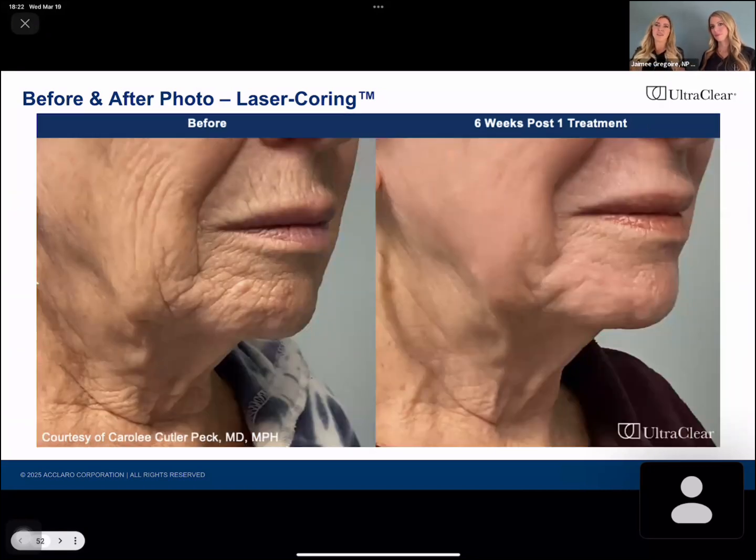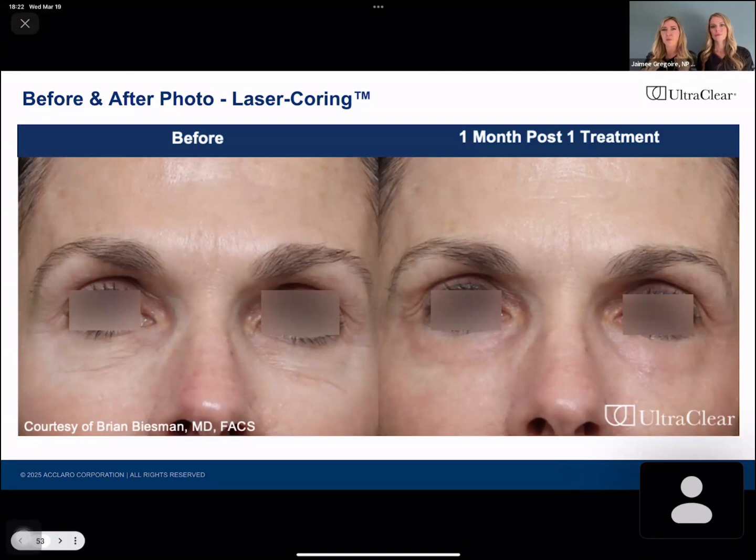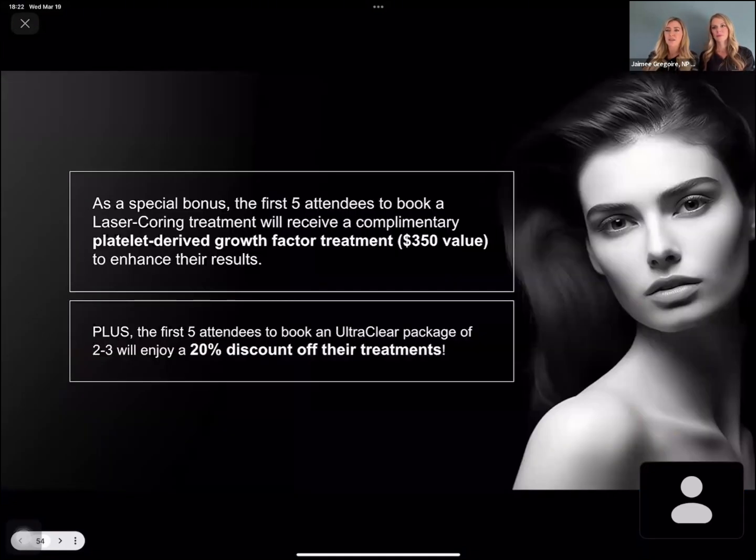Same thing here, this is the same lady too from the side. You can see all the texture of her skin, the fine lines and deep lines around her mouth, just everything about this case screams like, I want to get treated. Same thing here. This is some laser coring under the eye. Remarkable. She does have some residual redness. This is not our patient, but I would have her come back so I can kind of fine tune a couple things here, but still unbelievable results as far as those fine little lines that we get under our eyes.